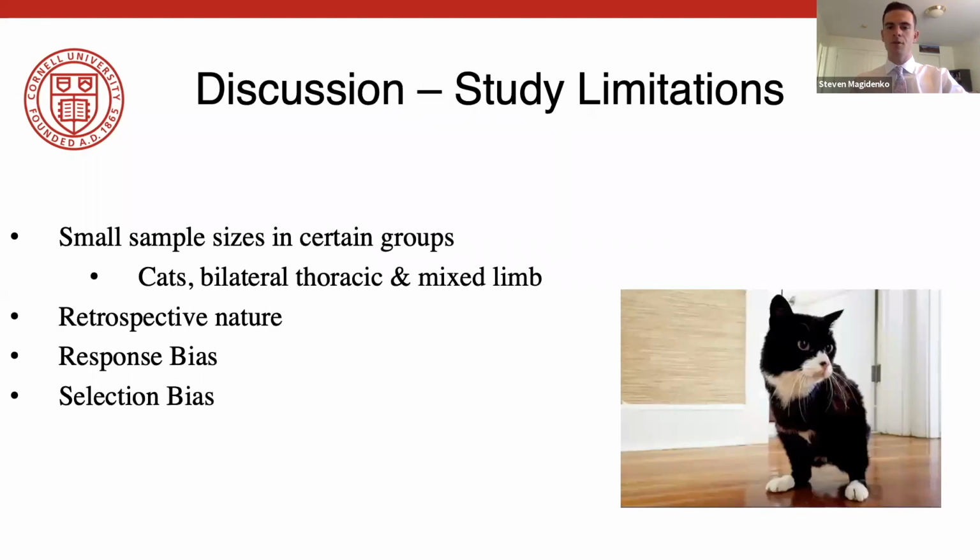As with all studies, there were limitations. While we were happily surprised to find 18 patients for this study, there were small numbers of included cats, and 2 of the groups, bilateral thoracic limb amputees and mixed limb amputees. The retrospective nature of this study allows for potential loss of data, variety in surgical techniques, and postoperative management protocols.